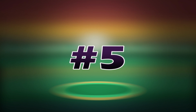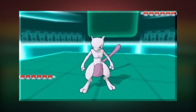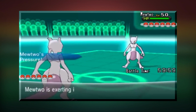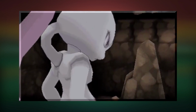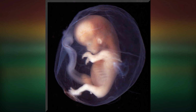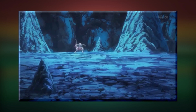Number 5. Mewtwo. Mewtwo has a design that can be interpreted as simple compared to other legendaries, but for me, that's its appeal. The strongest Pokemon should look like it has basic, pure, and mutated power. It looks sleek, and its features resemble gene-spliced features and embryos. Psychic embryos. I don't think anybody has ever complained about Mewtwo's design.